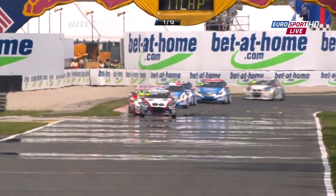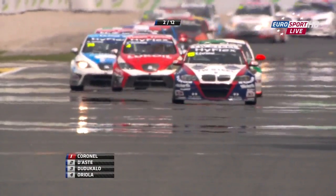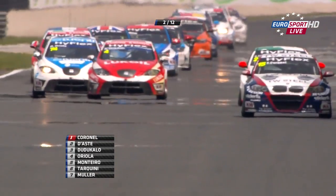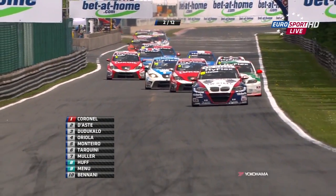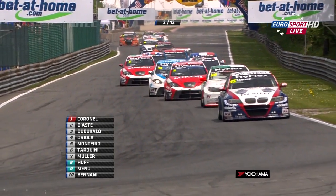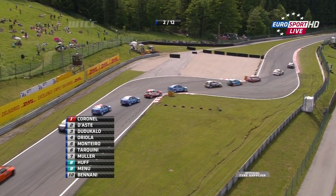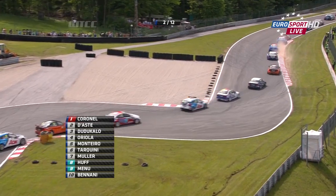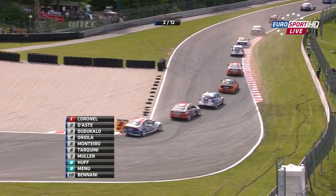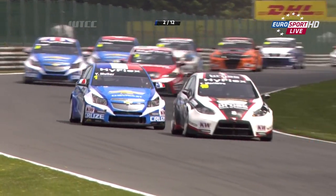Coronel leads at the end of lap 1, Matt, and as you say, he and D'Aste now have to work like they're best buddies, twins, and just break away from the fight behind. Yeah, they've got to hope Dudicalo tries, will hold the field up a little bit. Hope he's carrying a little bit of damage or a flesh wound from the first race, and I would imagine, unless Coronel's bringing his tyres in steadily, I would have hoped he'd have made a bit more of a break than that by now. Well, he's trying to get away, but of course, here comes Muller.